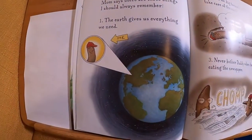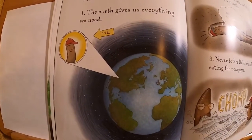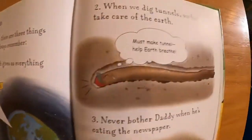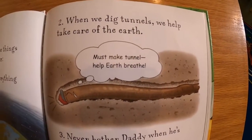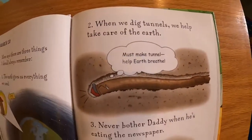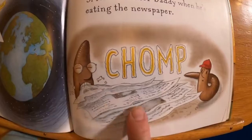All right. Entry number 1. March 20th. Mom says, there are 3 things I should remember. Number 1. The earth gives us everything we need. Me: Look, I guess that's where he lives. Number 2. When we dig tunnels, we help take care of the earth. Must make tunnel. Help earth breathe. And number 3, never bother daddy when he's eating the newspaper. Jump, jump, jump.